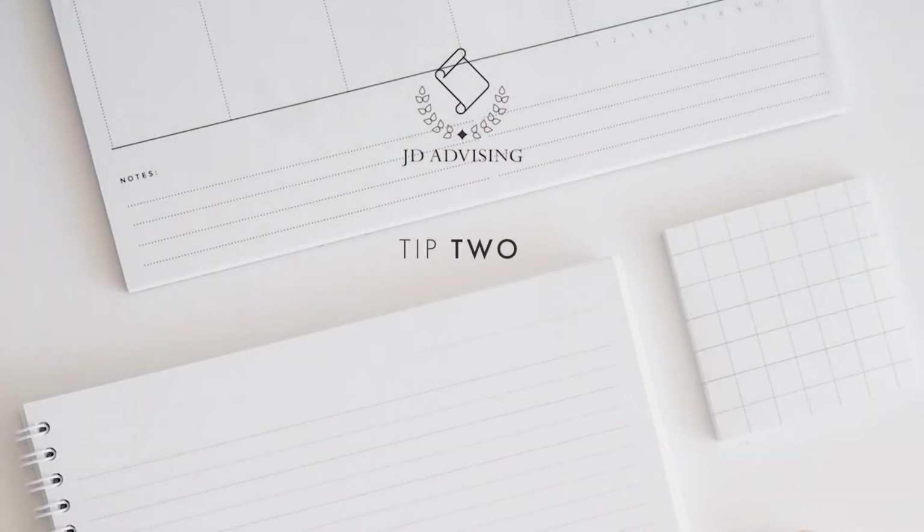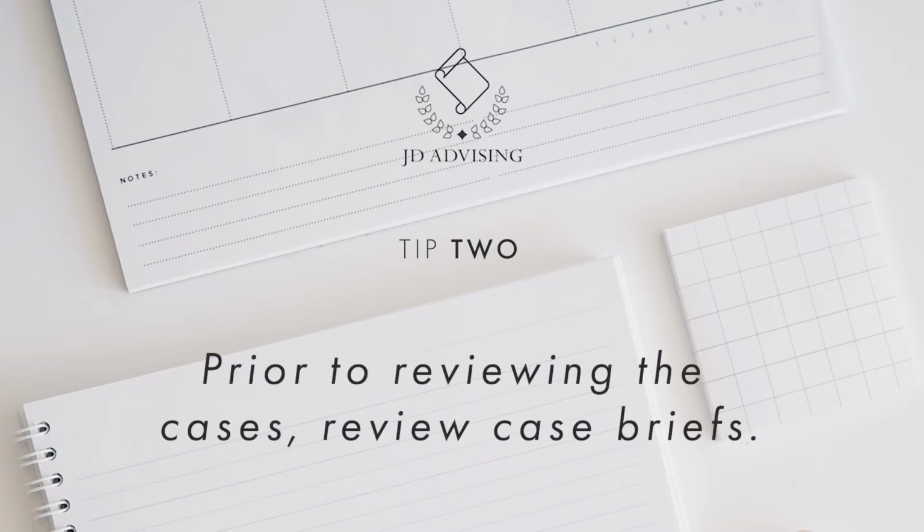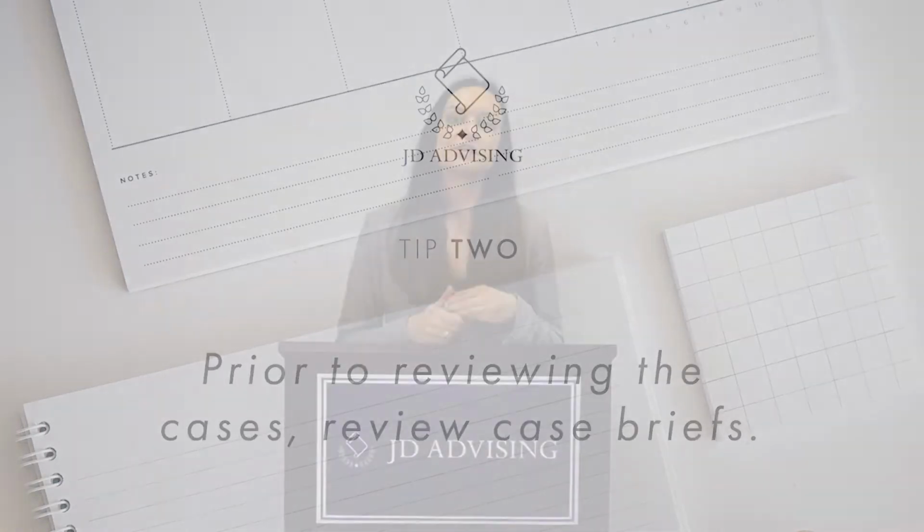Our second tip is that prior to diving into your reading and opening up that case book, try to review case briefs first. A lot of people feel like this is cheating or they feel weird about it, but don't. Reading a case brief is simply being efficient. And let me tell you why.